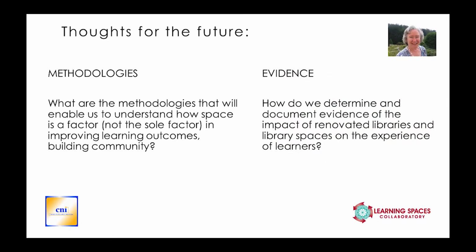The library should be a cultural and community icon on campus, and renovations often assist them in achieving that status. Can we develop good methodologies that assist us in understanding how space is a factor, not the sole factor, in improving various learning outcomes? As we know, for example, with problem-based learning classrooms, the space in and of itself does not improve or change pedagogy, but those classrooms do provide a platform for transforming pedagogy and thereby improving learning.